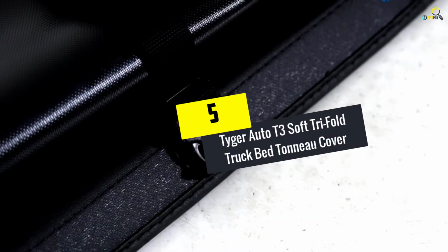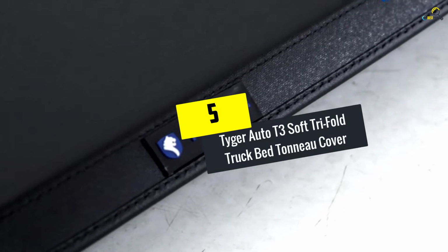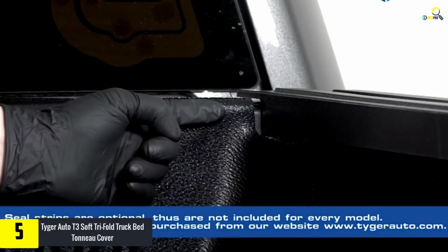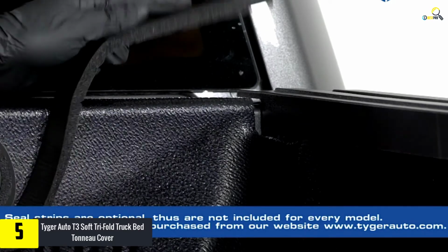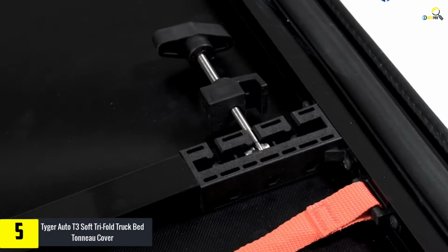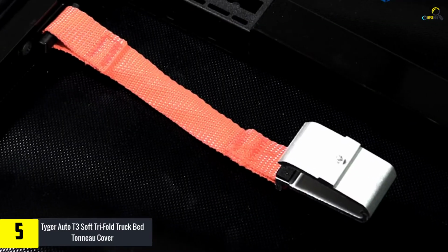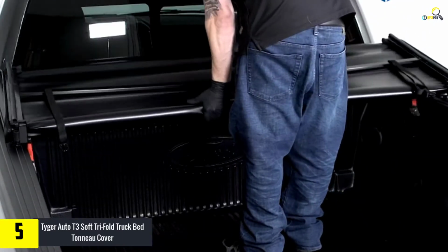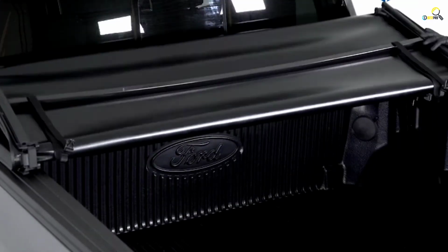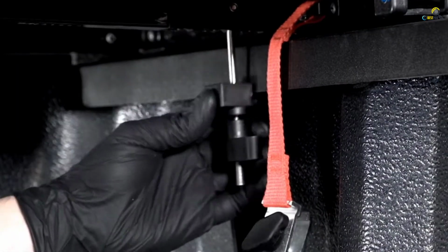Starting at number 5, we have the Tyger Auto T3 Soft Tri-Fold Truck Bed Tonneau Cover. Keep your truck bed protected from several damages by using this truck bed cover. The tonneau cover is also compatible with most of the 6.5 feet truck beds. Moreover, the cover supports drill-free installation against the cargo space. Made from heavy-duty marine-grade vinyl, the protective gear stands for durability.